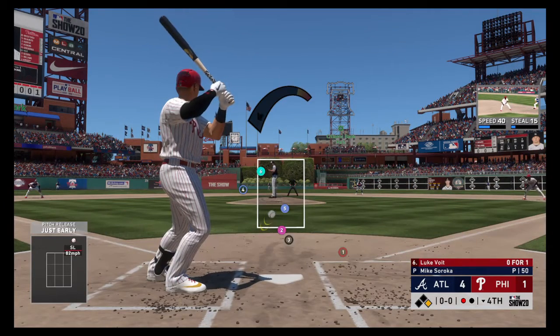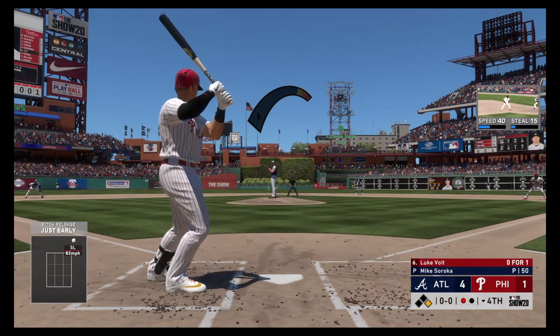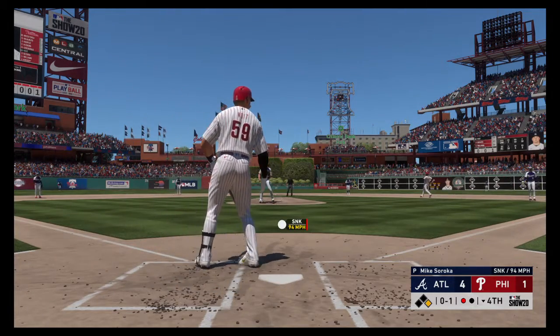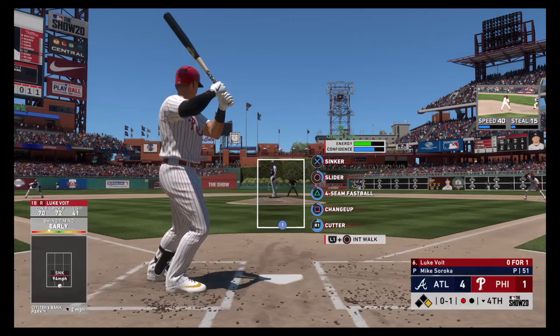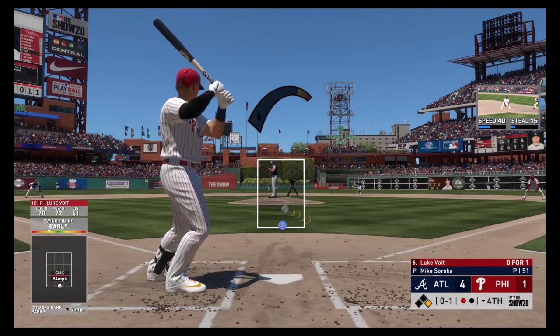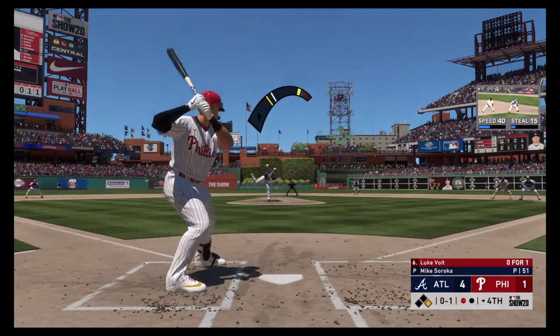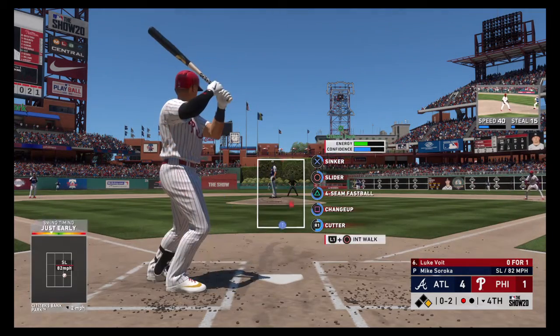The designated hitter, back after striking out his last time up. Here comes the first pitch. He's set. Here's the 0-1. And he fouls this one off.